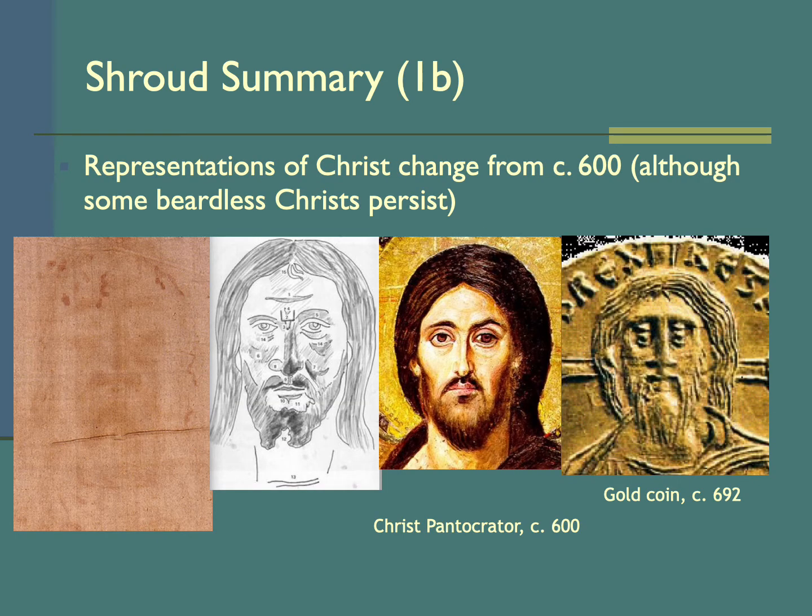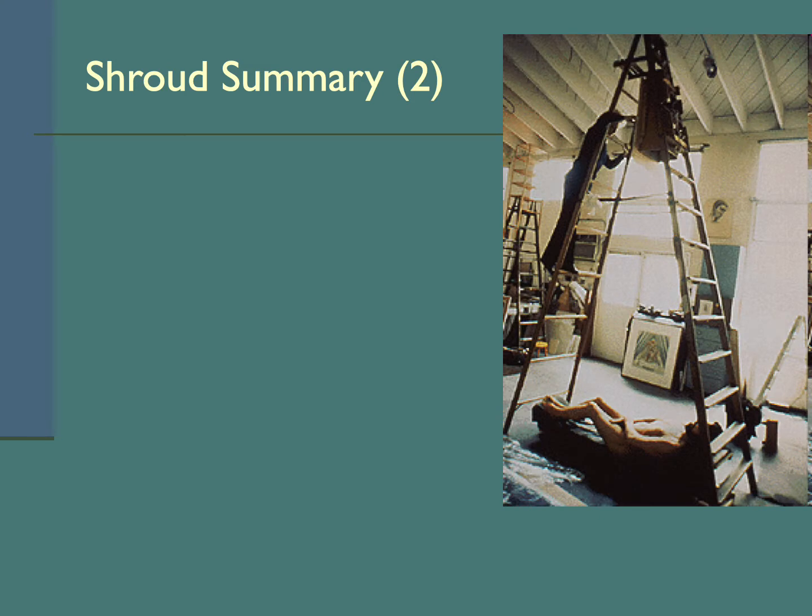And from around 600, circa 600, we see that the representations of Christ dramatically change. And when you compare them to the imprint on the shroud, you can see all these points of congruence that show that they are in fact based on the shroud. Here's a Christ Pantocrator, circa 600, and here's a gold coin, circa 692, again, clearly based on the shroud. I mean, come on, all right? So just from that, we can see that obviously the carbon-14 dating was clearly wrong if you follow the art.